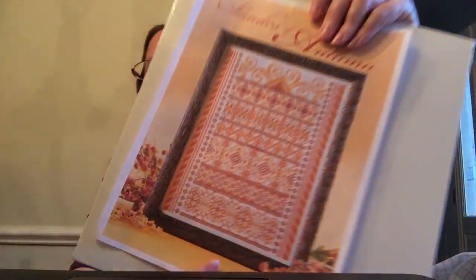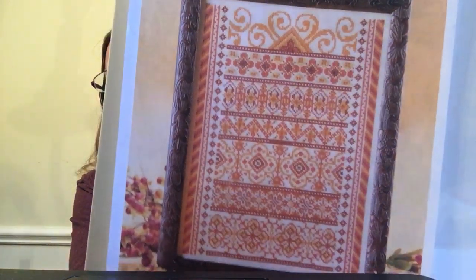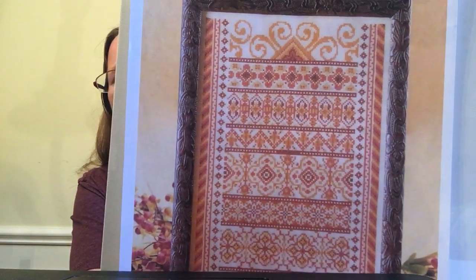My next one is Shades of Autumn. And this one I did print out a cover picture. This is from Just Cross Stitch, October 2017. And I love this. It's going to be so pretty when it's done. But like my Haed, it's going to be a long process because it's very intricate.